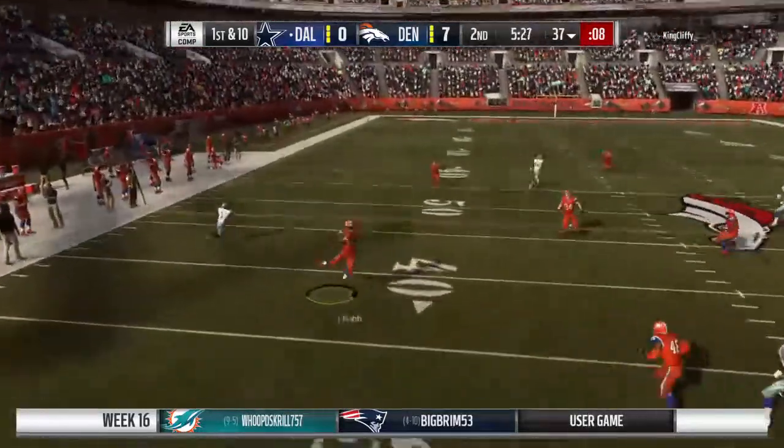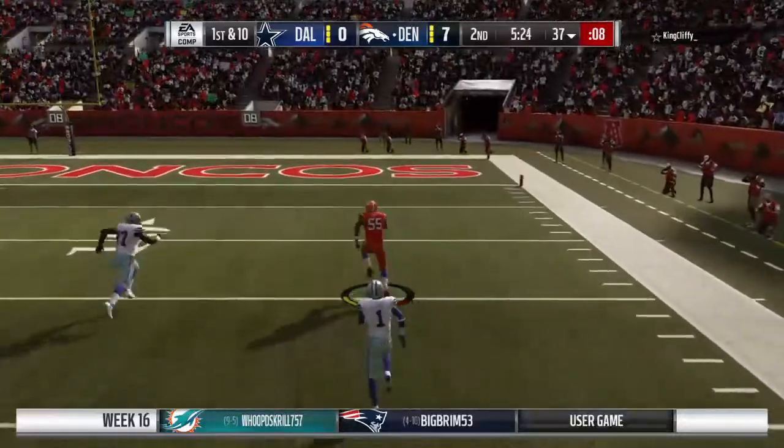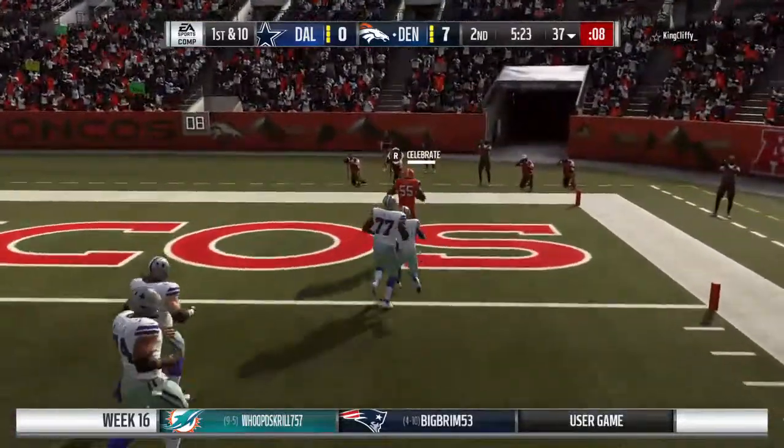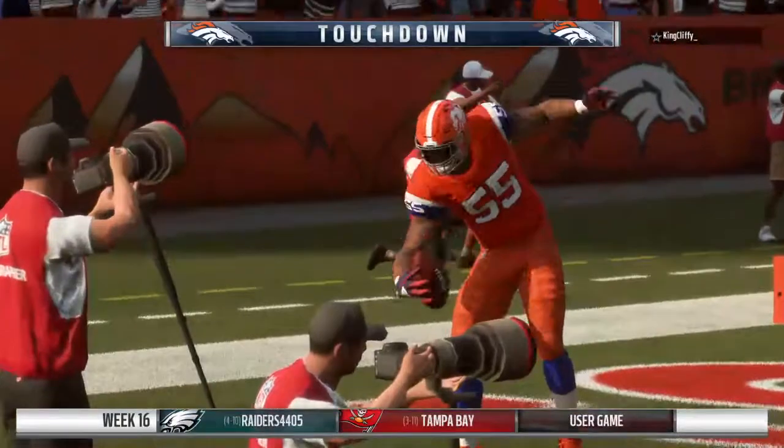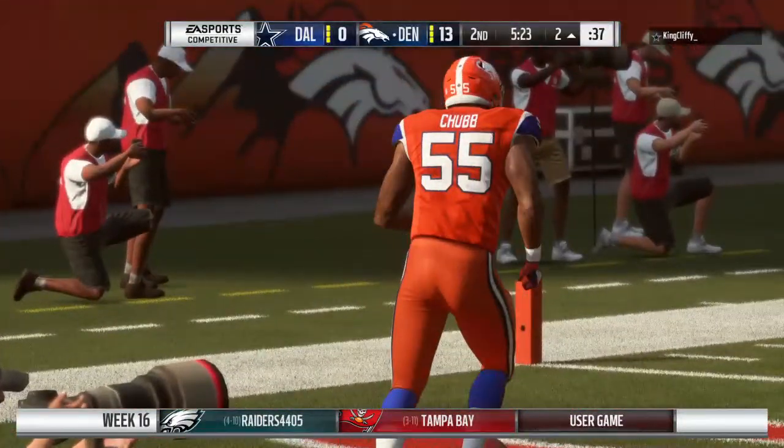They'll look to throw here on first down. And he's got some space here. Look at the big man rumble. And he takes this one back into the end zone. And the Bronco defense has a touchdown.